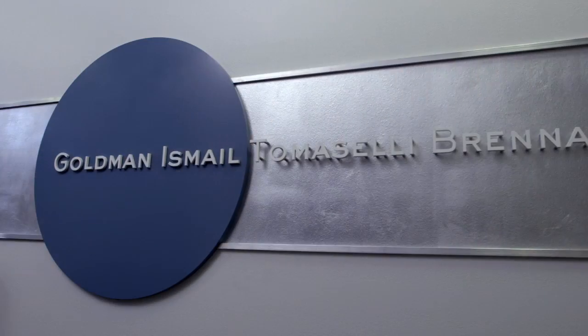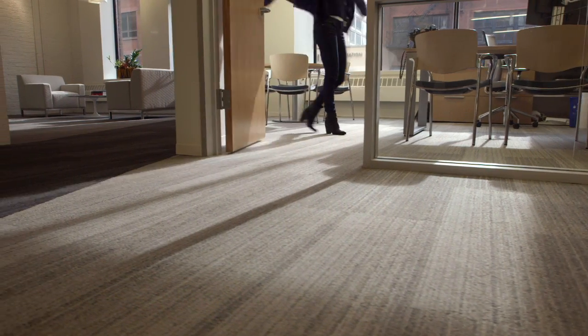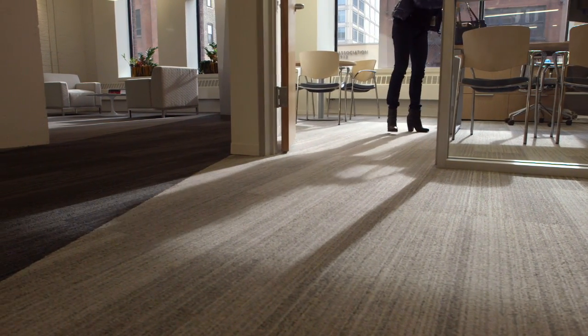My first job with the skinny plank is actually my favorite job. It's a project called Goldman Ishmael, a law firm. In working with the principal at the design firm, he pointed out to me very clearly that he would never use carpet tile in a law firm. I brought in Walk the Plank, our first skinny plank tile, and it was a hit. I knew I had scored my first law firm job with a carpet tile.